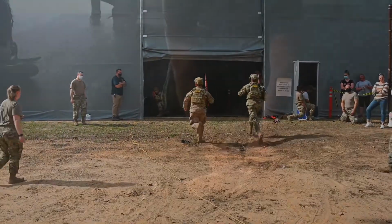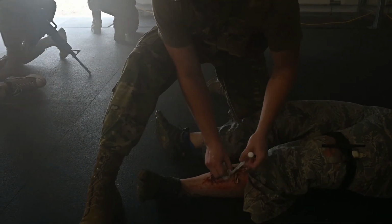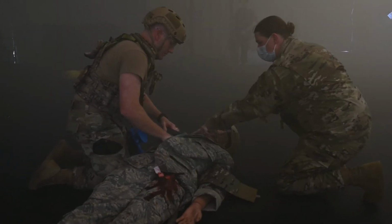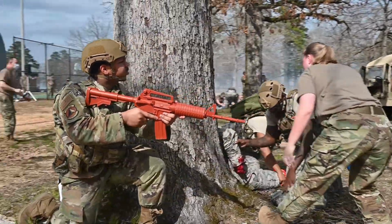Bleeding out or a punctured lung, and so real simple, quick techniques that we can do to save lives on the battlefield. Our defenders, our Marines, our soldiers on the front line are going to need to know these techniques so they can save their buddies, so they can get them to the medical to get them back home.